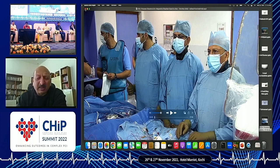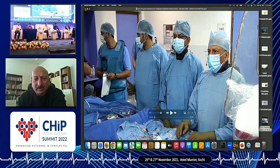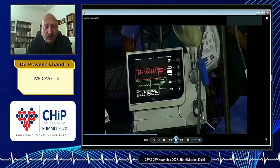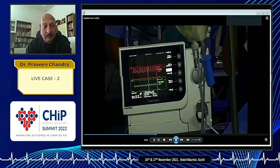And the PA catheter is actually a very good device. I generally use it in all these complex cases. Earlier, many years back, at some point in time in very complex cases, it was being used, but then everybody stopped using it. But now, since we are again doing more CHIP cases and with all these devices, we get a fair idea as to how the hemodynamics is changing.